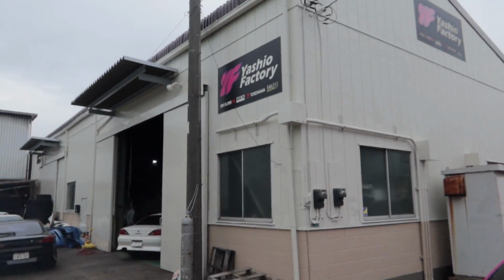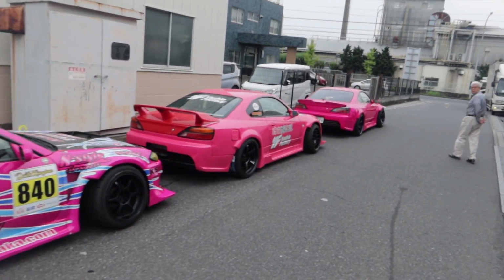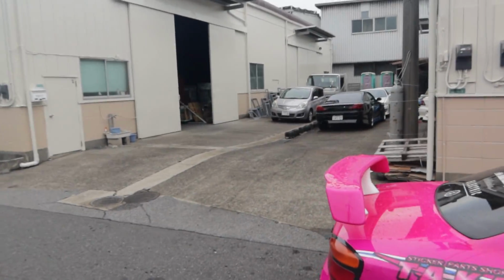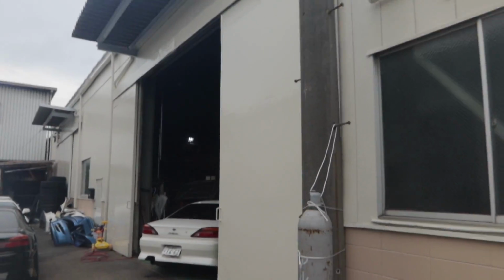Just arrived at the one and only Yashio Factory, and just look at this pink S15 lineup right here. That's goals right there, guys. All right, let's get inside, get straight onto the S15. We got a bunch more work to try and get done today. Hopefully, I can actually get the roll cage done. That would be awesome.